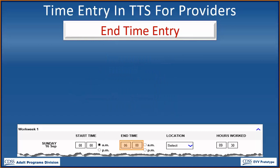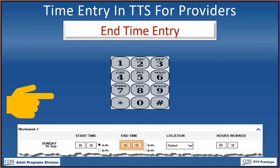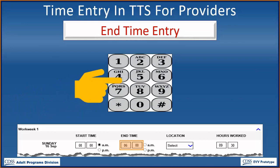After selecting the pound key, we will need to confirm our entry. The TTS will prompt you. You have entered 0, 6, 0, 0. If this is correct, press 1 or press 2 to edit this entry. Since our entry is correct, we want to confirm our entry. On our telephone keypad, we will press 1.